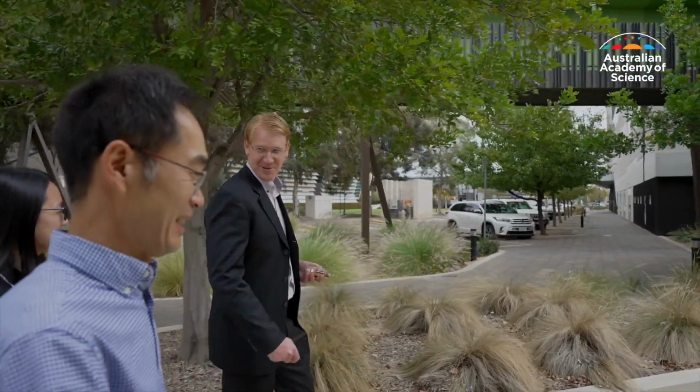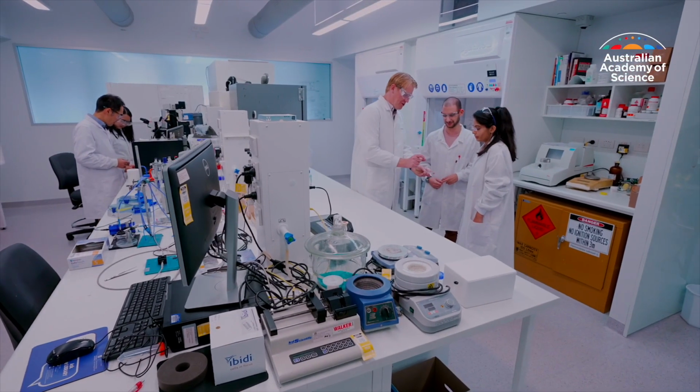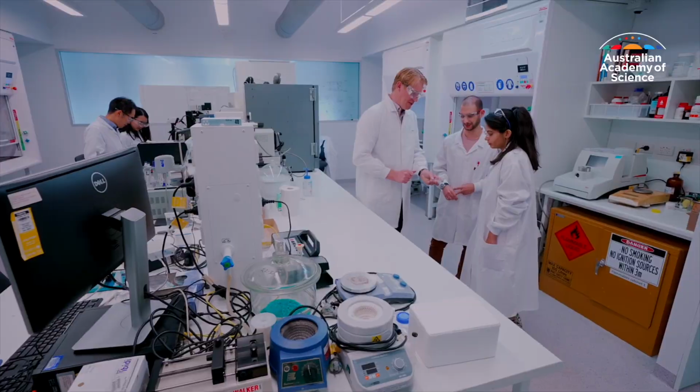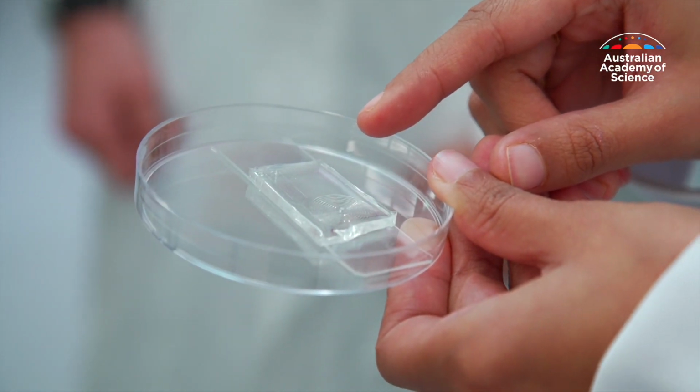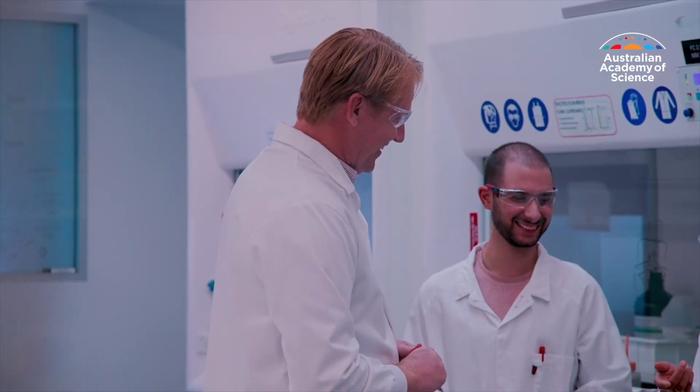Associate Professor Priest talks about collaboration a lot. That's because these types of innovations require support from different experts in different parts of the world. His team works closely with industry groups in Japan.